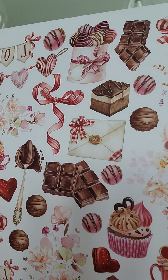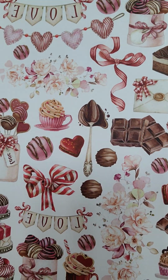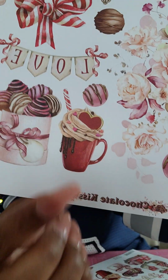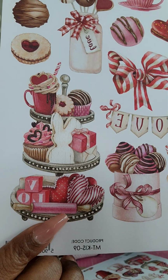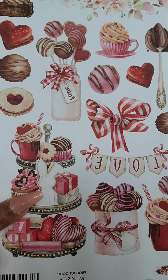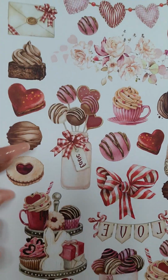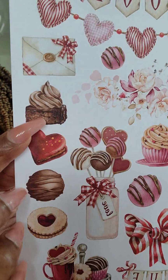I love the envelope right here. Love the envelope. The bowl, peppermint bowl. Look at that. The bunny getting ready for Easter. Oh man, there's that heart hamburger again. Ooh, look at that piece of chocolate.